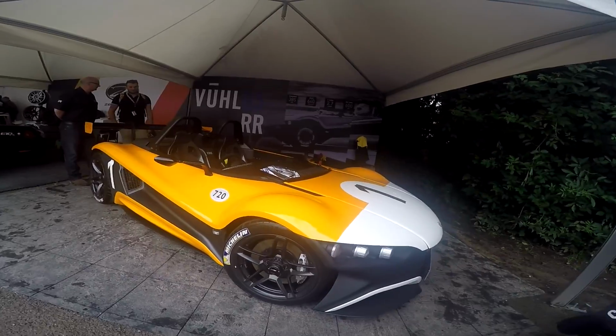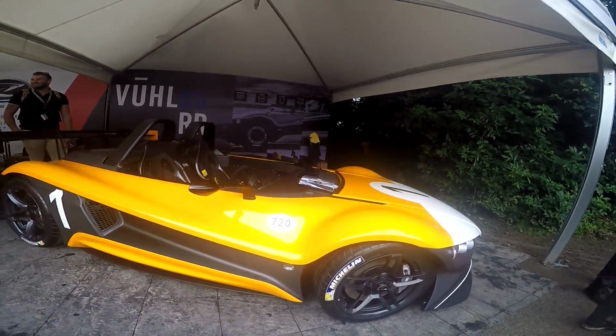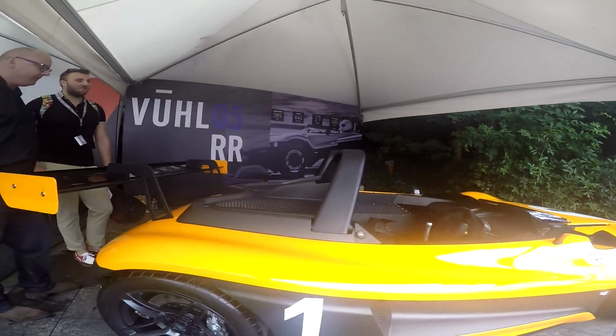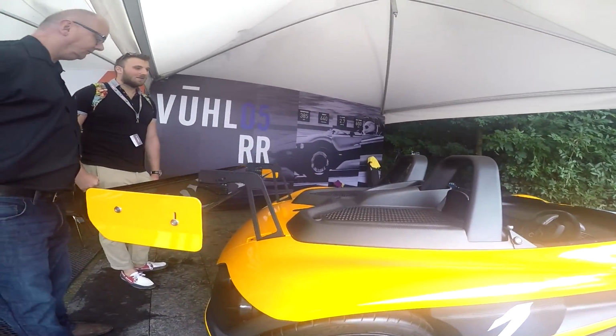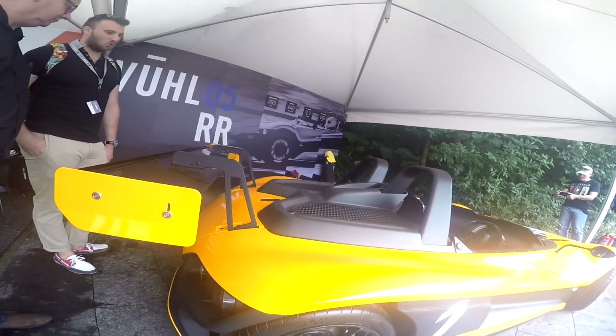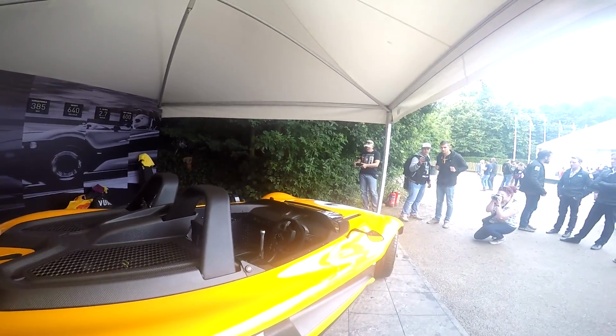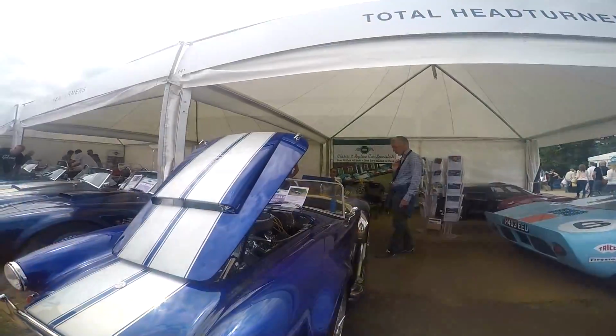There was a Vul RR, one of the cars that came close in the quest for a FailRace vehicle. It's a little yellower than it is orange. Again, another one with a fairly impressive wing on the back of it. But yeah, it was pretty close to a FailRace car.